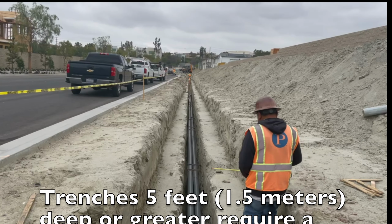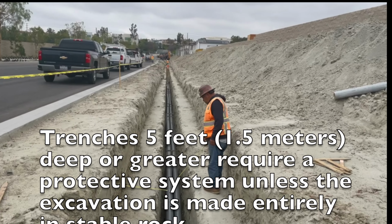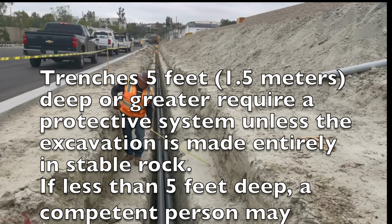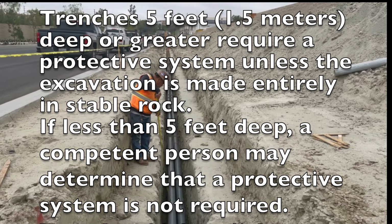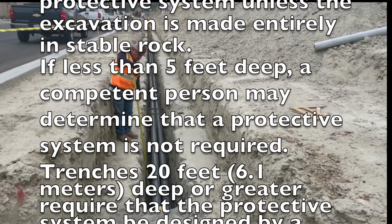Trench safety measures. Trenches 5 feet deep or greater require a protective system unless the excavation is made entirely in stable rock. If less than 5 feet deep, a competent person may determine that a protective system is not required.